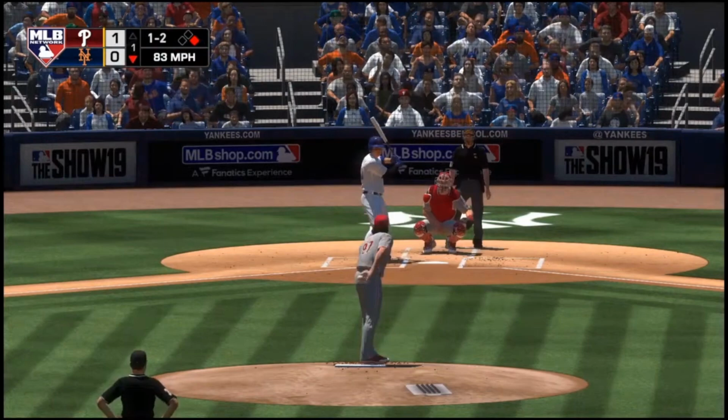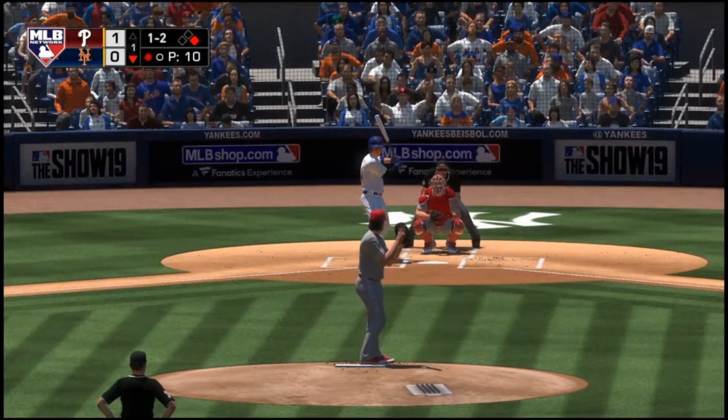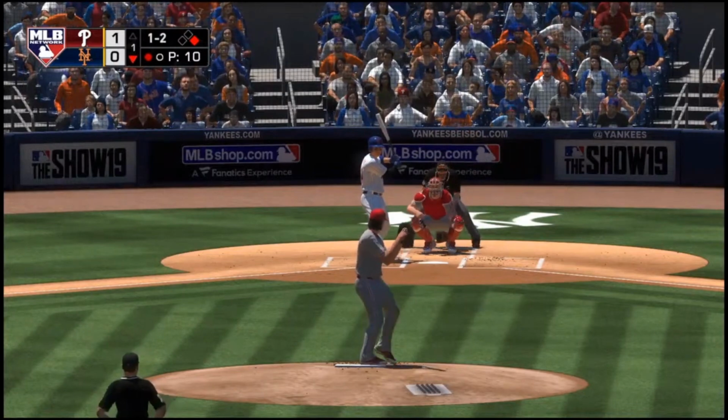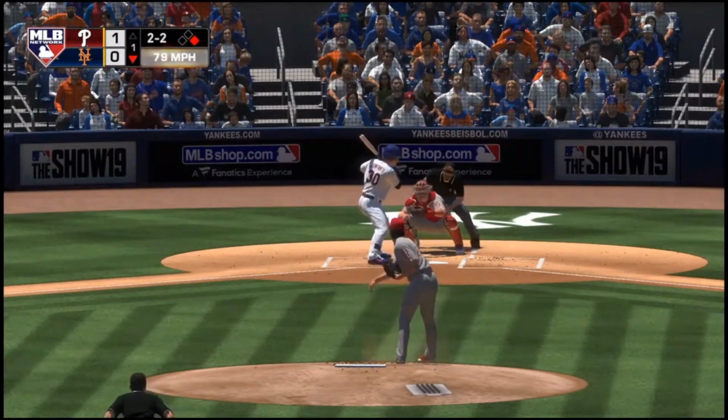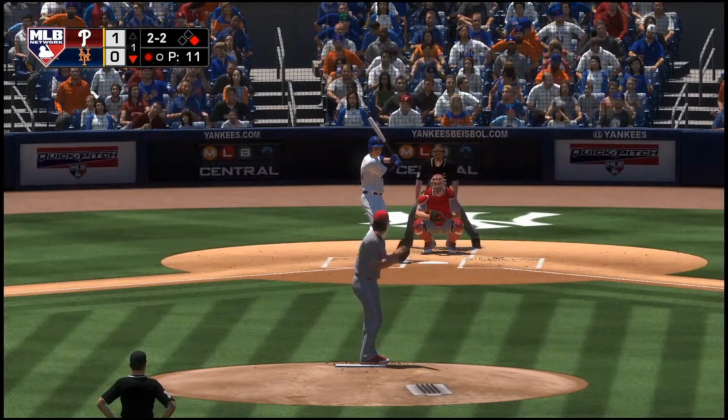Changes up on him, but that's in the dirt for a ball. I love a well-executed changeup, especially one down in the zone. The only problem throwing it in that situation, you leave that belt high or miss your spot just a hair, and you could have some problems.